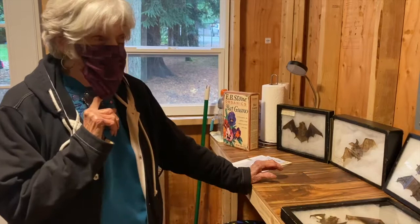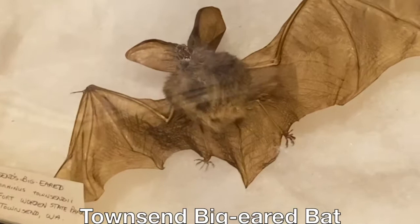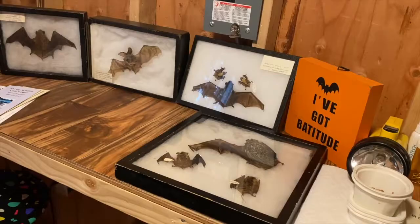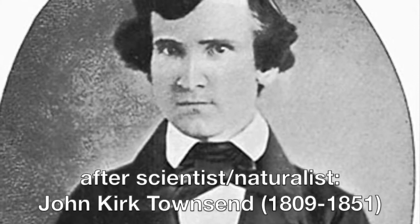This one came from Townsend. It's a Townsend's big-eared bat. Oh, I was just looking at the size of those ears. A lot of animals in the Northwest are named Townsend. Oh, absolutely, after the scientists. A lot of plants and animals.